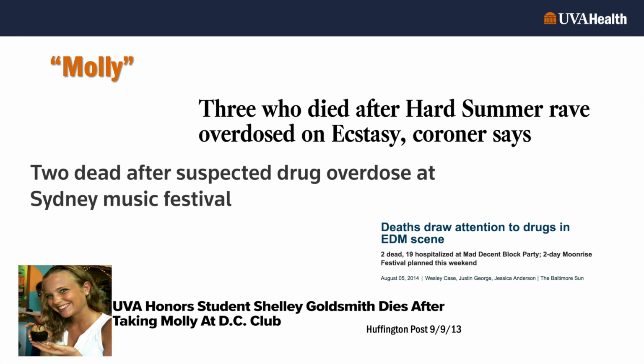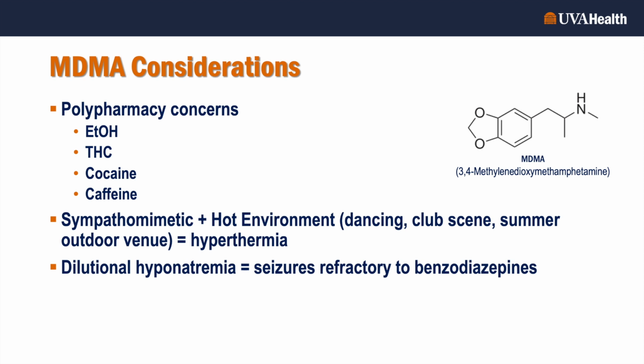The problem is, however, as with any drug that you get, the quality of it is very questionable, and it has some pretty devastating side effects that most people aren't aware of. So again, thinking about specifically some things with MDMA, typically we see some polypharmacy going on with this. People who are using MDMA, whether at a festival or an EDM rave or at a club, typically are consuming alcohol. A lot of times there are other drugs such as marijuana or cocaine around, and we actually see a large use of caffeine with this as well. These people want the energy. There's a lot of dancing going on, so it is not uncommon to see these patients have had a couple of things like Red Bull as well.